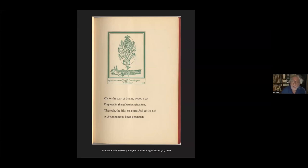W.A. Dwiggins did an amazing specimen in the 1930s to announce his Electra. It was only available in a few small sizes. And so he took a series that he did with the editor of the Saturday Review of Literature, who was a poet. In the late 20s, Dwiggins would send him a little illustration or a design, and then the poet would add a four-line quatrain to it, and it would be published on the front page of the Saturday Review of Literature. They're all black and white back then, and Dwiggins turned them into color and made them part of his specimen for Electra, which is where the name Emblems and Electra comes from.